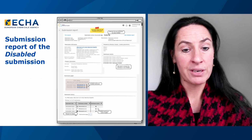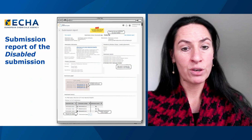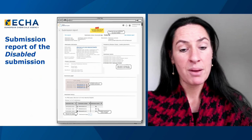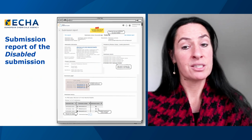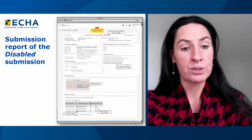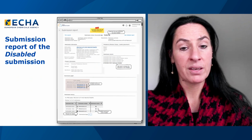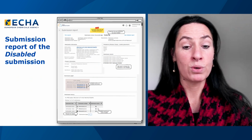In both the submission graph and the submission history, you will also find the submission number of the request to disable the submission. But you will be able to distinguish it among the other submissions because a new icon has been introduced to mark it as just a request. Finally, in the submission report of the disabled submission, in the area where the submission events are displayed, you will have the information about the date and time when the submission was disabled.